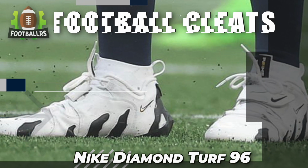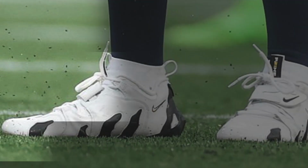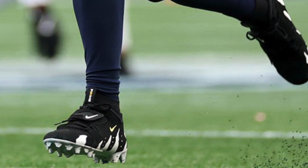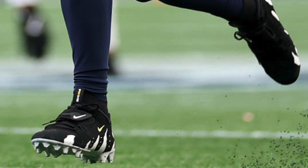The next pair he's worn this season is another pair of Diamond Turfs. This pair is already released to the public. These are the Nike Diamond Turf 96. He's worn these a couple times this season, once in the white and black pair and then the black and white pair. Both of these colorways dropped earlier this season and have also been a hit throughout the league.